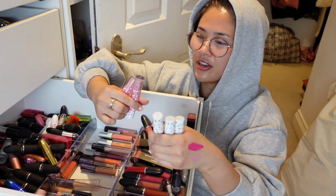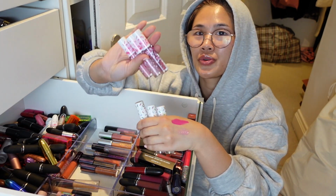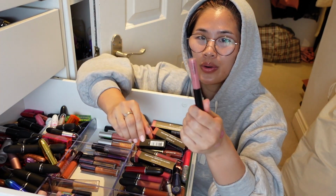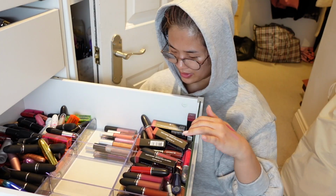Oh my god, so MAC did a cherry blossom collection. So adorable. They actually took me to Japan. Oh, good time. That was such an amazing trip. That was my first time going to Japan. This is old. This is a mini lip gloss, which you can get as a tester at MAC. Okay, so that's the lip gloss.